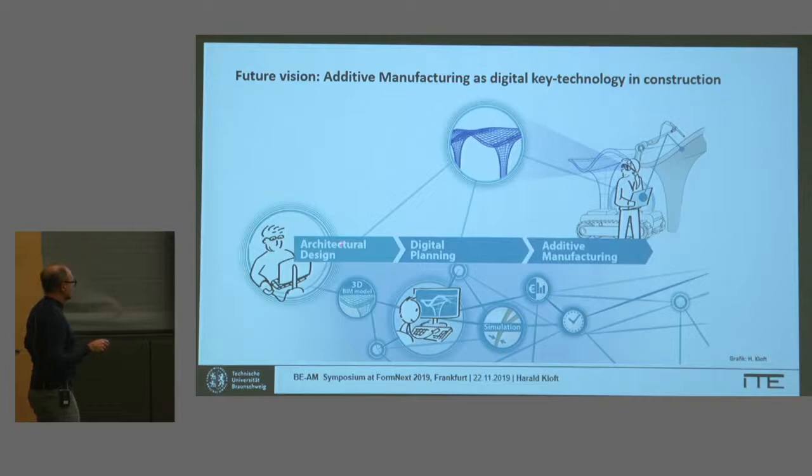So it's not that we start with architectural design, then we plan, and then we manufacture, like we are used to do it now. The future is much more interactive. You can name this digital twin, like everybody is doing. You can name it in other words, I don't know. But important is that in each phase from design to manufacturing, we have to get digitally connected.